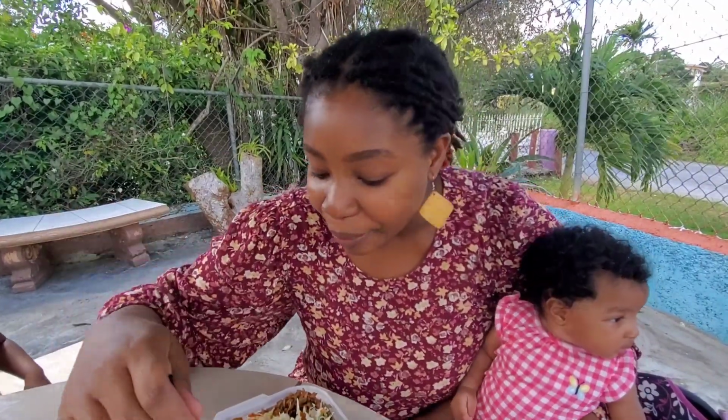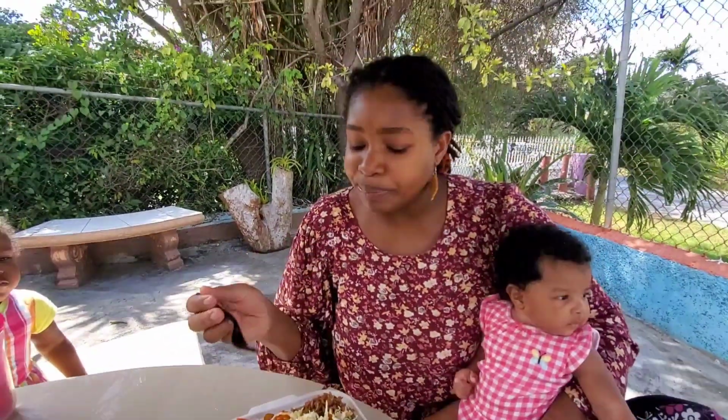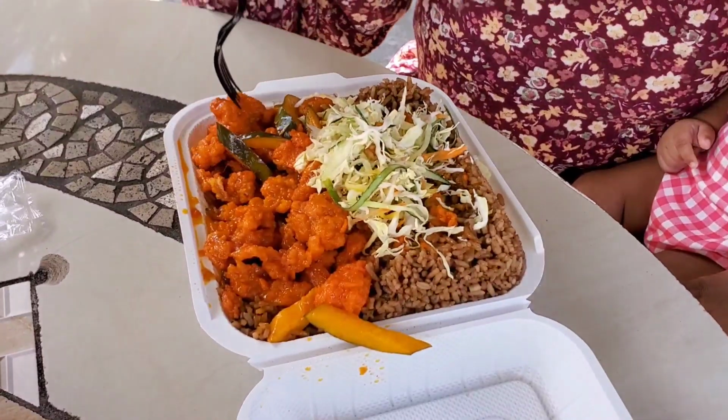Let's go for the fried rice. The fried rice doesn't really taste like fried rice. It tastes like white rice with soy sauce on it, but it's still flavorful. It's still salty. You still get that soy sauce taste. But for now, we get some cucumbers in the sweet and sour. Wow. They're definitely not playing with the sweet and sour. I'm getting that sweet and sour taste.